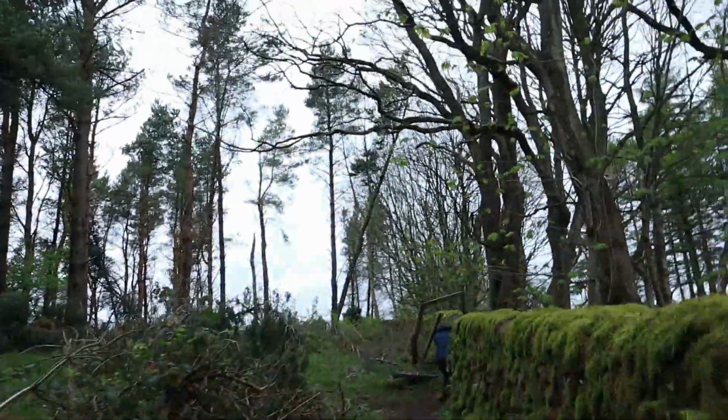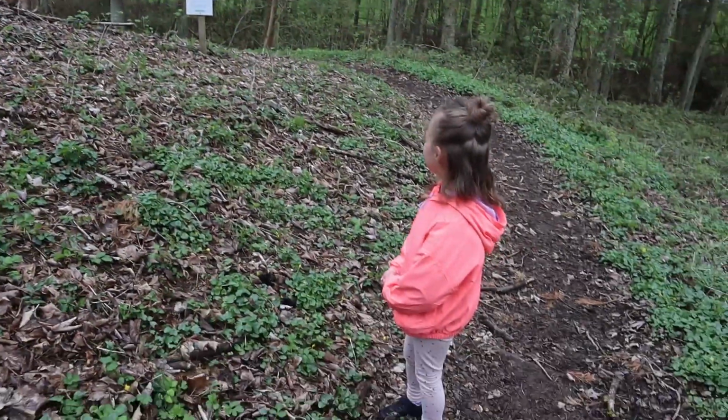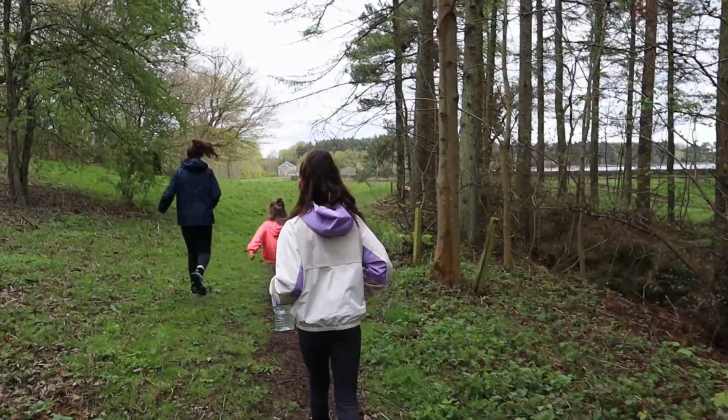Probably on the path it isn't too bad actually. What can we not have? Motorcycles. Oh yeah, no motorcycles. Have you got a motorcycle here? No. Okay, then we're fine.